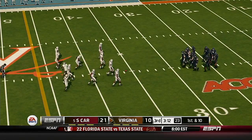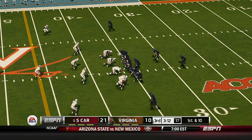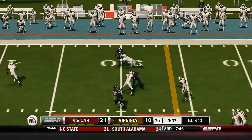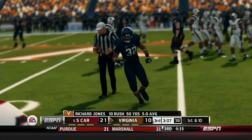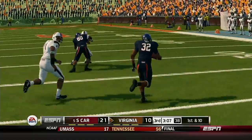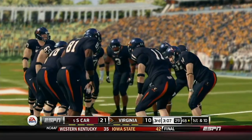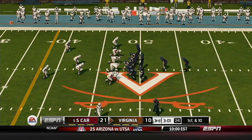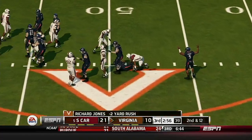There's got to be some sense of urgency to this offense right now. They don't have the luxury of wasting drives if they want to get back in the game. Ready, go! He makes his way to about the 48. From the 48-yard line, first down. That's a great tackle at the 50.